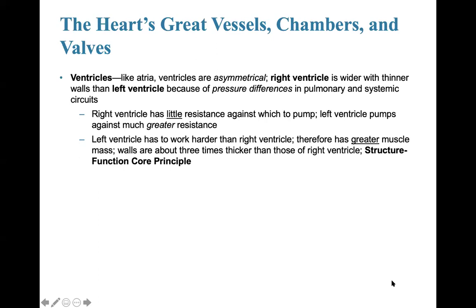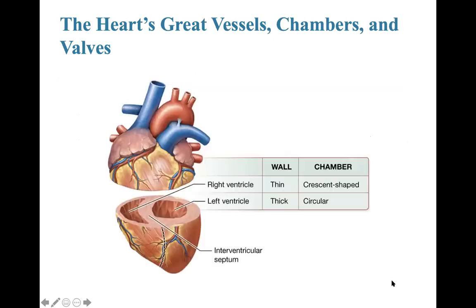The ventricles, like the atria, are asymmetrical. The right ventricle is wider and thinner walled than the left ventricle because of the pressure differences in the pulmonary and systemic circuits. The right ventricle has little resistance against which to pump. The left ventricle will pump against a much greater resistance. The left ventricle has to work harder than the right ventricle. Therefore, when you look at the muscle, you will see that it is much, much thicker. It's actually about 3 times the thickness.